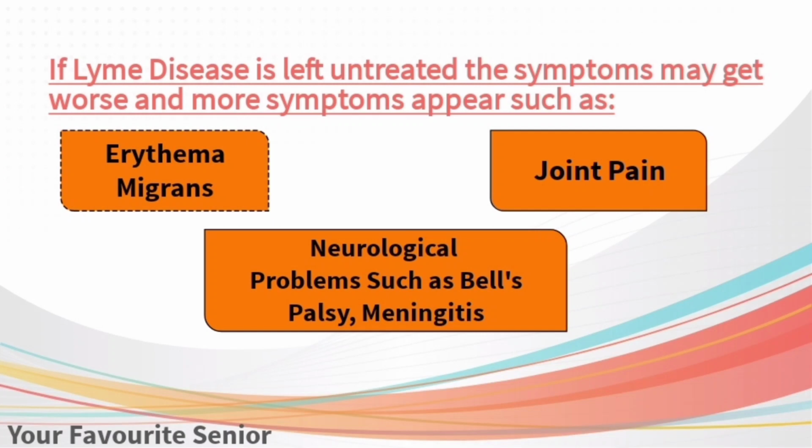Joint pain. Bouts of severe joint pain and swelling are especially likely to affect your knees, but the pain can shift from one joint to another. Neurological problems may appear weeks, months or even years after infection. You might develop inflammation of the membranes surrounding your brain, meningitis, temporary paralysis of one side of your face, Bell's palsy, numbness or weakness in your limbs, and impaired muscle movement.